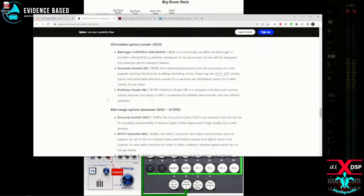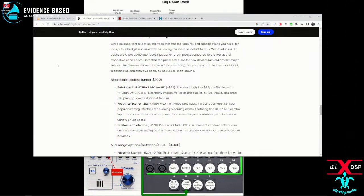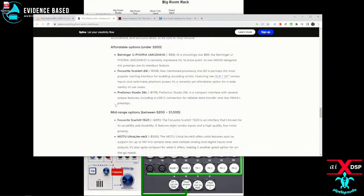So we finally get to these audio interface recommendations, and it's not too bad. Euphoria 204 HD, I think we did some tests of those live, right? They're using Vesicon drivers, just like the Focusrite is right here. It's a 2i2. I don't know that I get a 2i2. I'd probably just get a Focusrite Solo if you're on the low end. But that's not bad. PreSonus 26C. I don't know what that thing is.